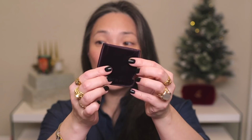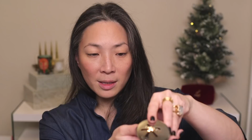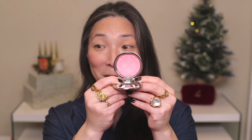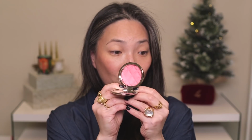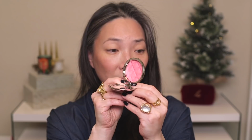So here is the By Terry Velvet Pouch. This compact is really heavy. It's like a paperweight. And here is the compact. Gorgeous, gorgeous, gorgeous. Oh, and it comes with this cute little brush. Oh my gosh. And it's sitting on top of a plastic protector there. Oh, this blush is so bright. It's almost like neon. But look at that fun quilting pattern on there.